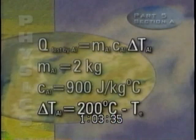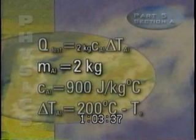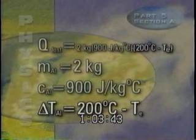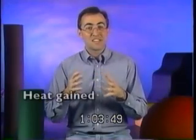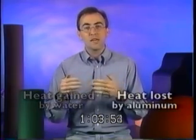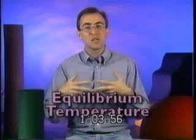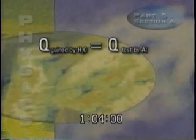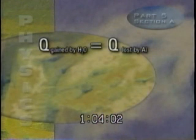Now we can fill in our numbers. The heat lost by the aluminum equals 2 kilograms times 900 joules per kilogram degrees Celsius times 200 degrees Celsius minus T sub E. Now hang on to this one a sec while we compare notes. Since heat gained equals heat lost, we can equate the heat gained by the water with the heat lost by the aluminum to find the equilibrium temperature. So let's go ahead and equate these puppies. The heat, Q, gained by the water equals the heat, Q, lost by the aluminum.